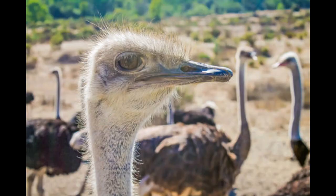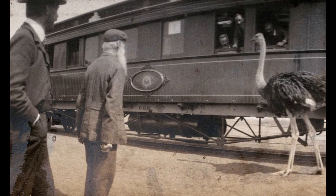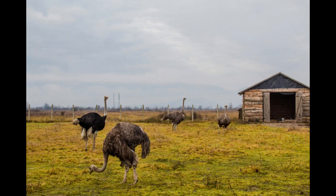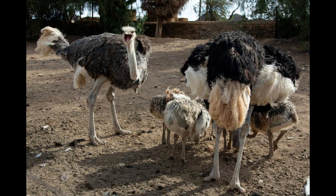Outline your marketing strategy to attract customers and promote your ostrich products. 3. Secure funding. Determine how much capital you need to start and operate your ostrich farm. Explore financing options such as personal savings, loans, investors, or government grants.